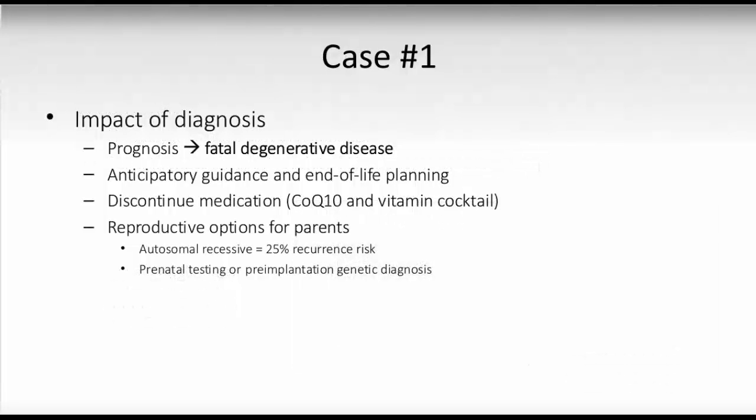And this diagnosis had a huge impact because it altered her prognosis. This little girl who started out as a girl with autism, we see thousands of children like her each year at our institute. She actually has a fatal degenerative disease. And this allowed us to provide anticipatory guidance for the family. It was a devastating diagnosis, but it allowed them to plan for the end of her life.